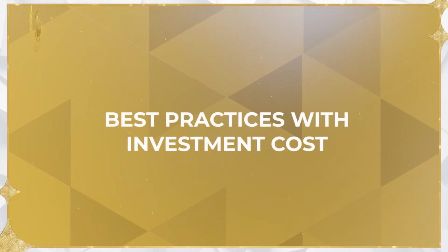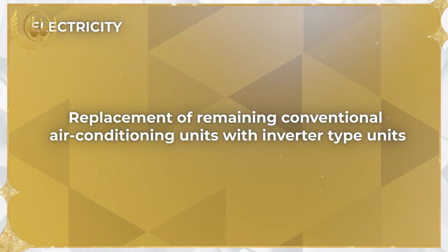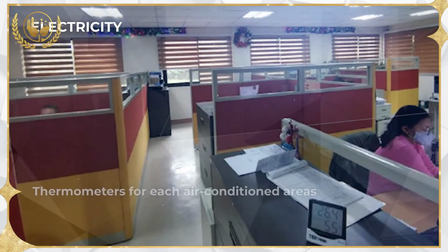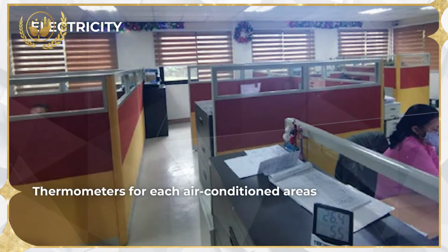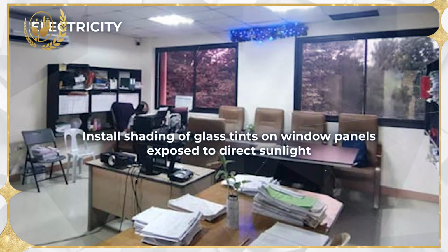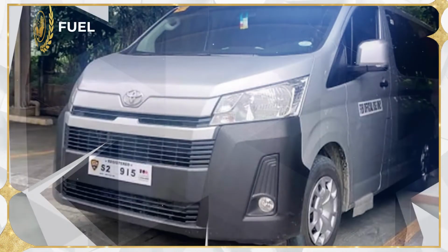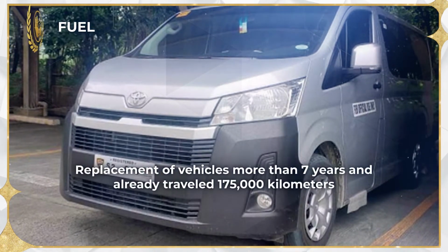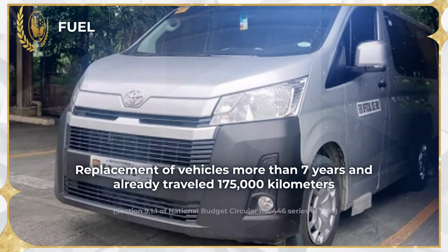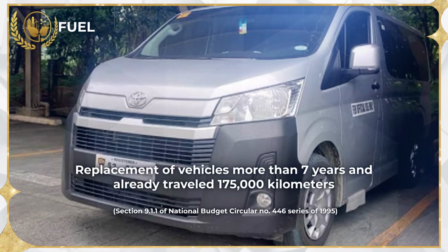Best practices with investment cost. Number 1. Electricity. Replacement of remaining conventional air conditioning units with inverter-type air conditioning units. Provide thermometers for each air-conditioned area for monitoring of room temperature. Install shading or glass tints on window panels exposed to direct sunlight. Number 2. Fuel. Replacement of vehicles more than 7 years old and already traveled 175,000 kilometers, per Section 9.1.1 of National Budget Circular Number 446, Series of 1995.